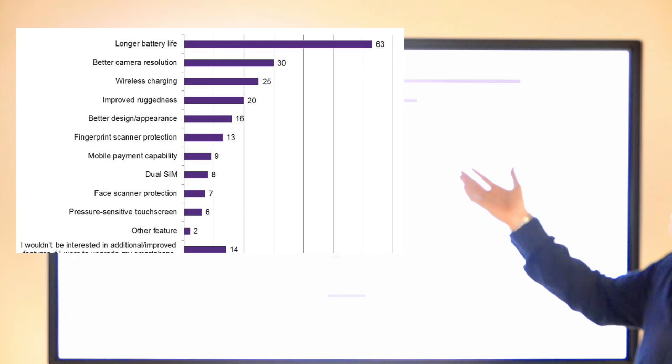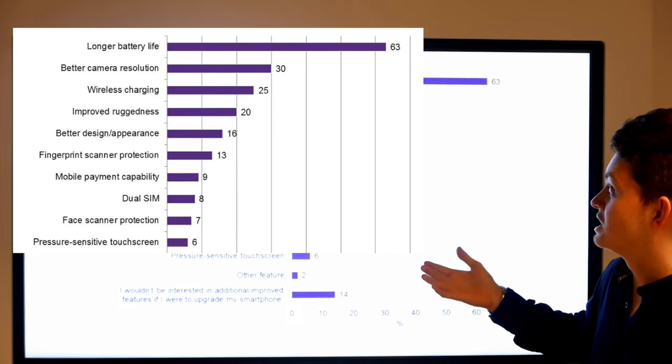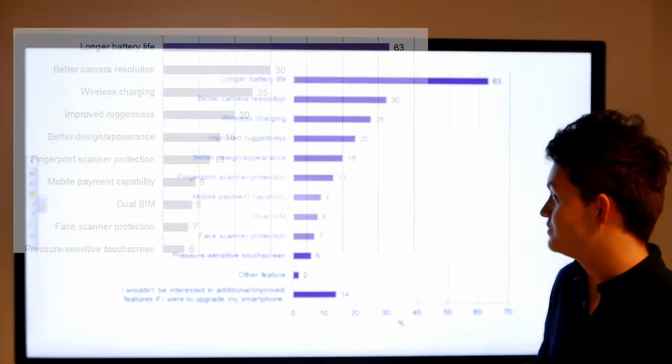So for instance, we have large battery life, the most significant, better camera resolution, wireless charging and improved ruggedness as main points. In this regard, Google seems to be more careful considering Pixel's unique battery and camera features that I previously presented earlier in the presentation. Yet Apple is still accredited as the second largest smartphone manufacturer within the world.